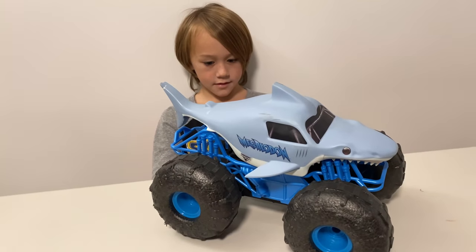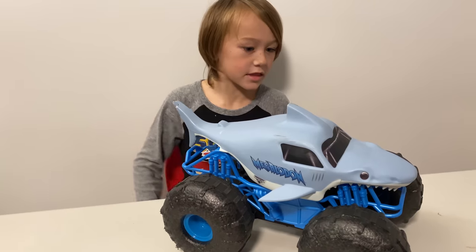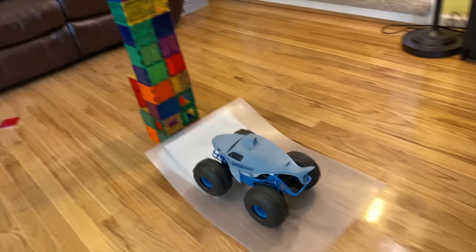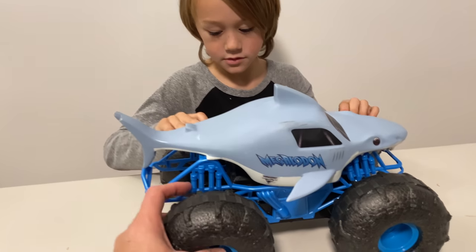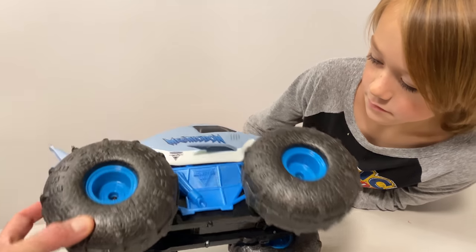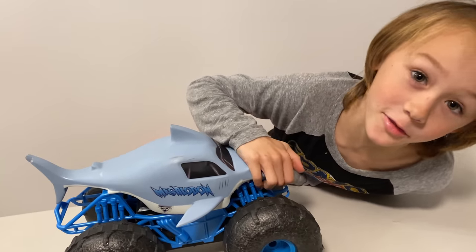There's other RC trucks like Mega Grave Digger and stuff like that, but this one goes the fastest. It's the strongest. And these are all rechargeable, so you don't need to buy batteries. You just plug it into your computer USB port. Awesome toy.